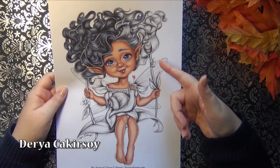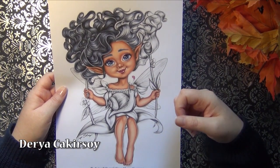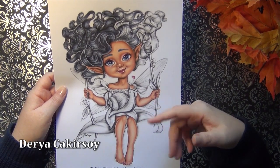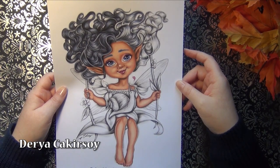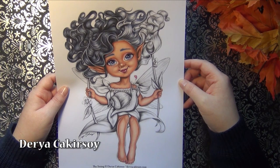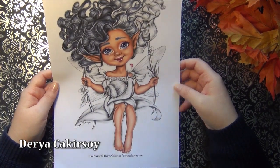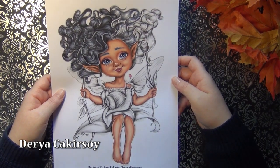The curly hair is a bit of work, I have to admit, but it's worth it. It's fun and you just have to take your time with it. I don't want to rush it because I like the result when I take my time on it. I hope that I can finish this image quite soon because we are already in October.